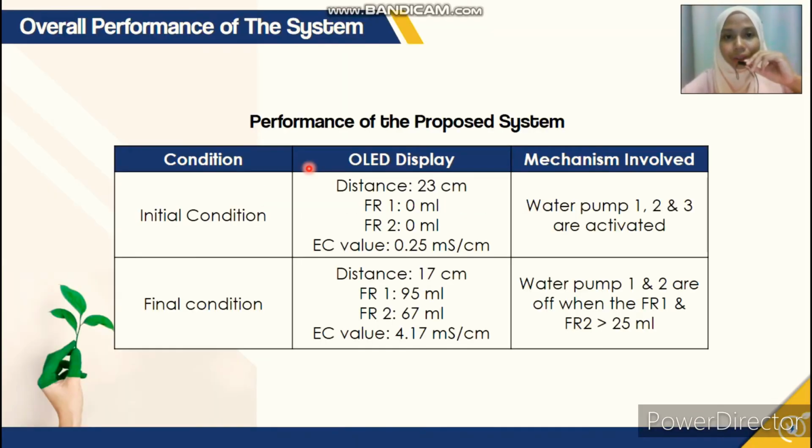Okay, I hope you enjoy the video demonstration. So here is the overall performance of the system based on the previous video demonstration.